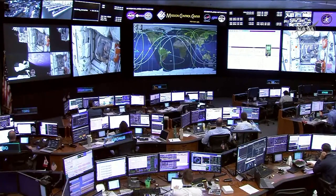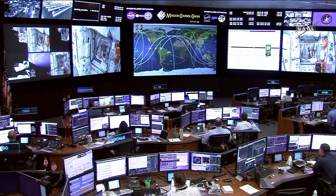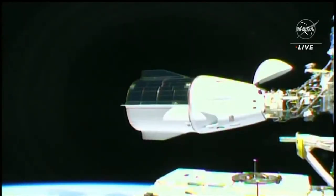And with those words, we did just get confirmation that there was a good leak check. So next up, the pressure will be brought up and equalized to that of the pressure inside the space station. Additionally, we heard some words about some slight camera adjustments for an upcoming welcome ceremony that we'll have about 35 minutes after hatch opening.